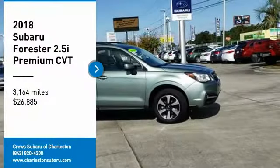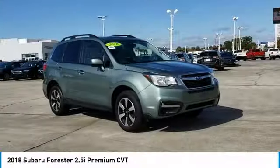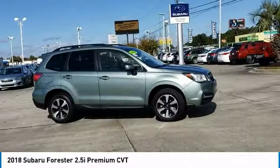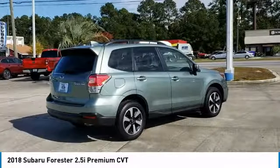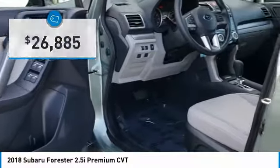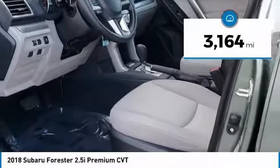Stop by and take a look at the 2018 Forester. The Subaru Forester is a sensible, practical, and affordable vehicle. It has an impressive, comfortable ride and handles well and is priced below $30,000. This vehicle has less than 4,000 miles.